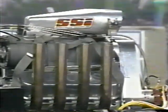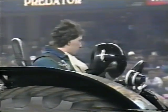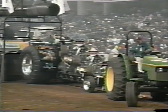Whoa, problems tonight with the D&M pulling Predator. Got to bouncing and got some serious problems there. And I think oil went all over him, bounced out of the tank and went all over him, folks. I mean, this kid got a bath up here, out of fuel in that. So he shut it down immediately, a smart move.